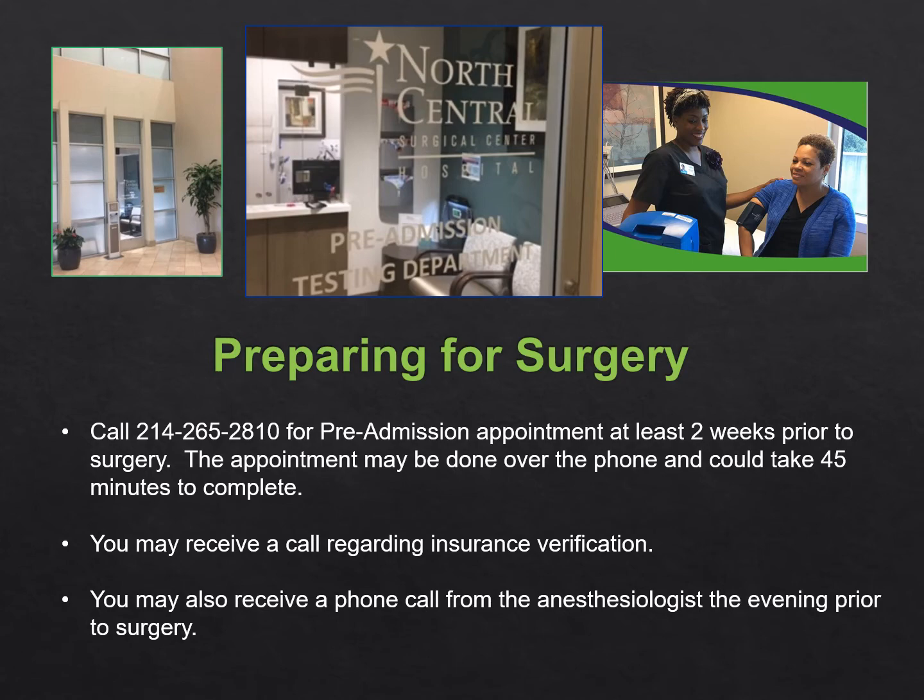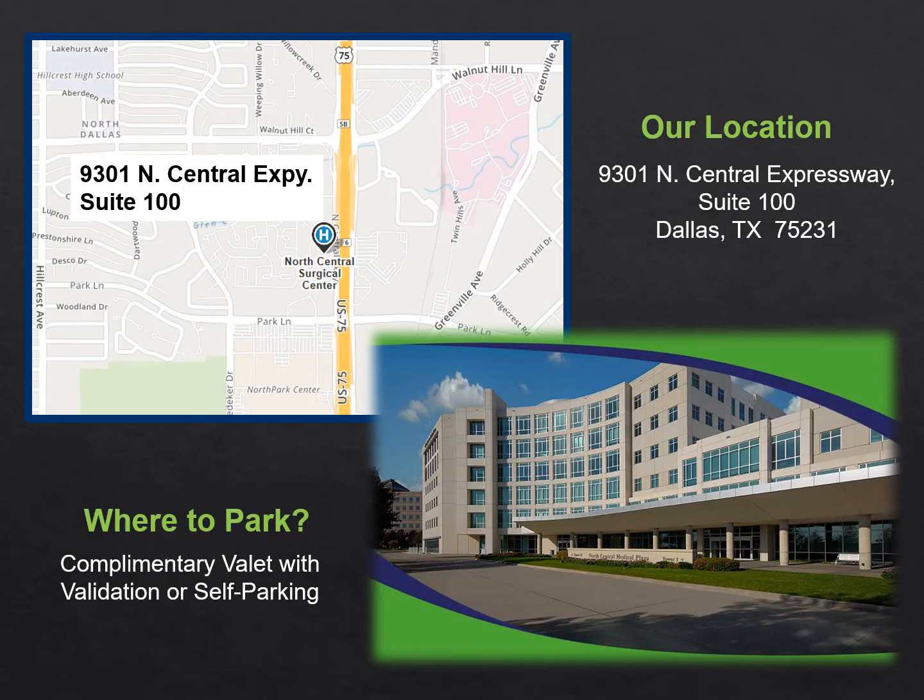We are relatively easy to find on the west side of Central Expressway or Highway 75 between Walnut Hill and Park Lanes in the convenient North Park Mall area of Dallas. From the north, exit 75 and cross Walnut Hill Lane, move to the far right lane. Look for the two-towered white building with the sign labeled North Central Medical Plaza and turn into the parking lot. From the south, U-turn at Walnut Hill Lane and move to the far right lane.